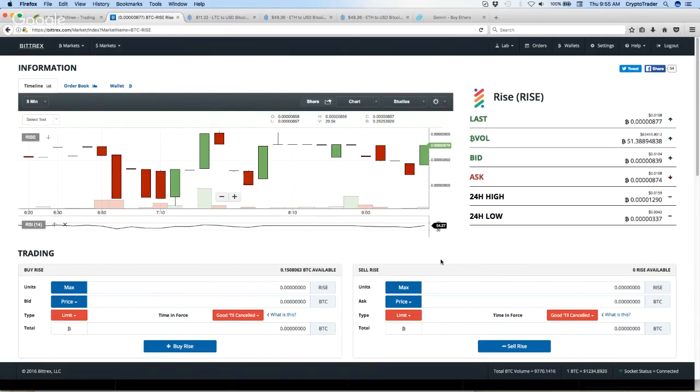Yeah, Logan. It's great that India is legalizing Bitcoin. I think every country needs to follow that path and not try to choke it out of existence.